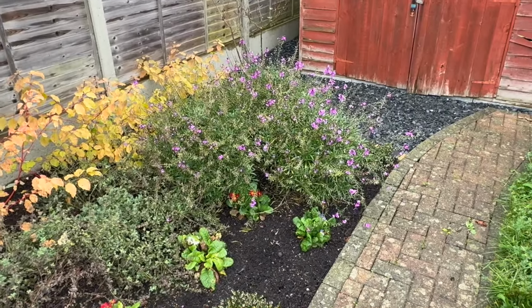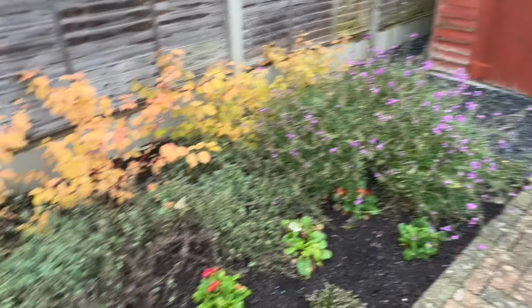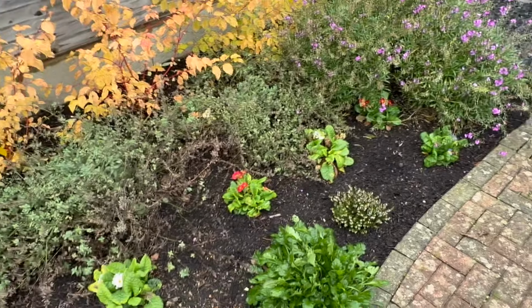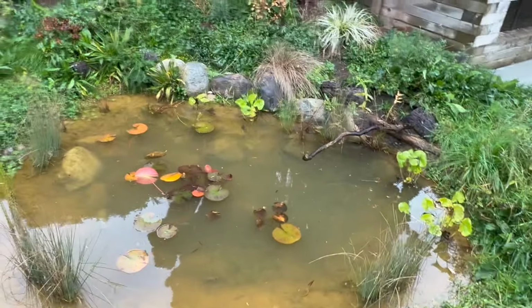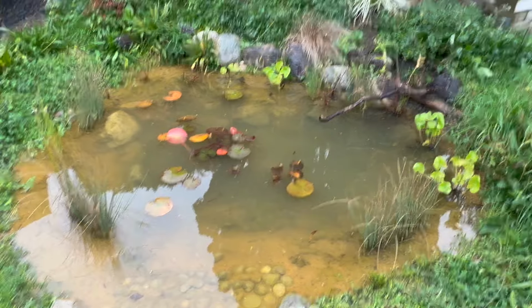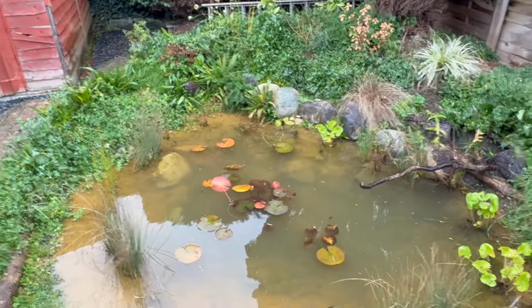But we've still got a lot of colour on the Erysimum bowles mauve there, which you saw in a previous video, along with these Nepetas. The butterflies and bees were all over them not that long ago. Now the temperature has definitely dropped. It's taken a while, so it's been a very mild autumn so far, but we've got the freezing weather coming, so I will leave the pond like that, and I will see you on the next one.